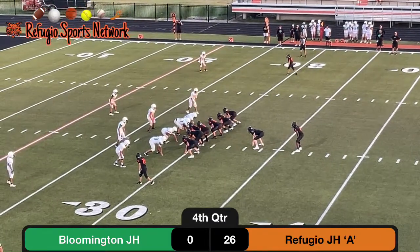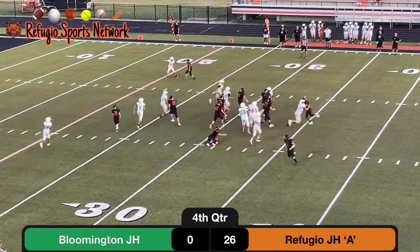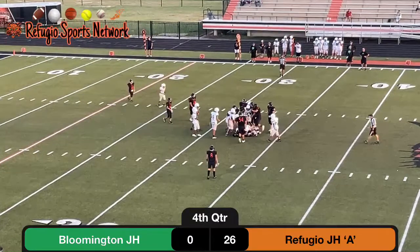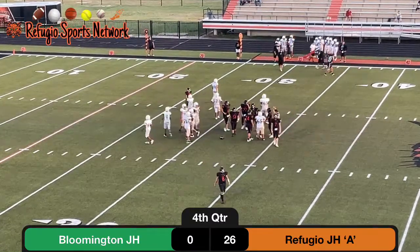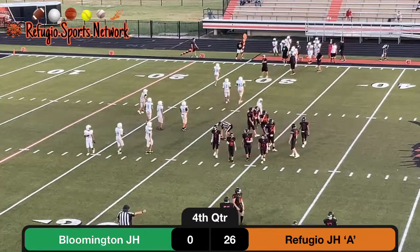Two wideouts, two backs. Rosas hands off to Carillas. It's going to be met in the backfield, still on his feet. Ball will go over on downs. 1:06 and counting left to play here in the fourth quarter.